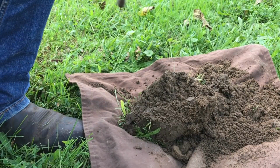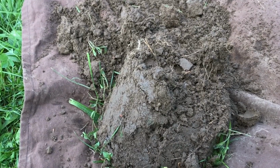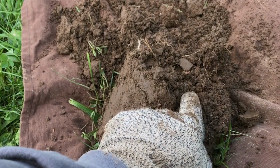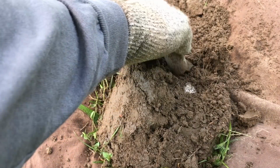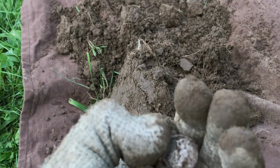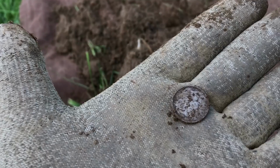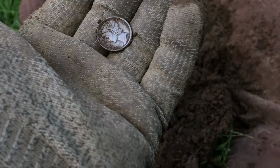Oh yeah, look at that. Can you see it? I don't zoom in a whole lot, but see it there? Right there. Look at that. It's super cool. Get it out of there. Take a look at that. Man, this has been an awesome day. Well, I shouldn't rub that. Let me spray some water on there.